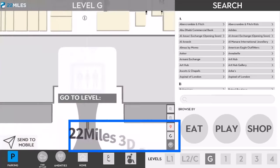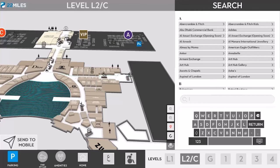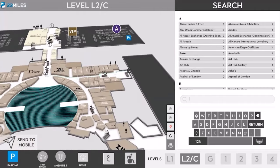The 22Miles 3D engine is powered by Intel NUC i7 with custom multi-touch mapping capability. Pinch and zoom and 360-degree rotations provide a near virtual reality experience.